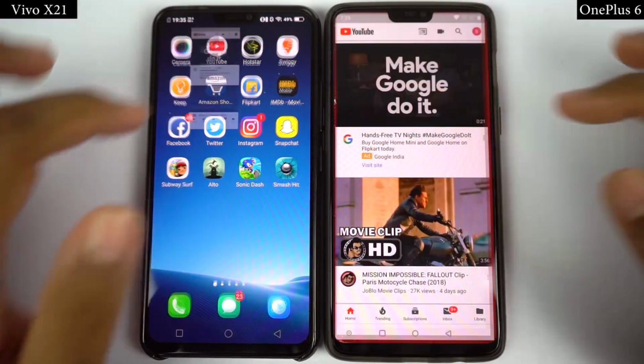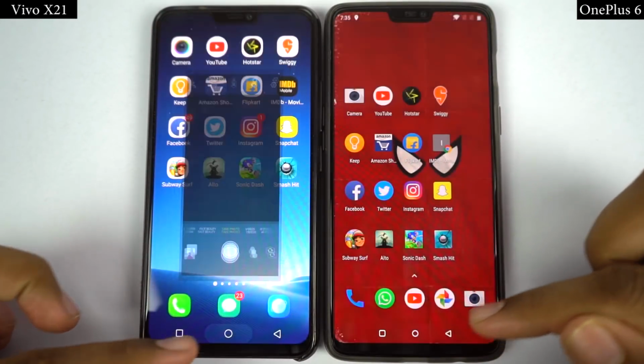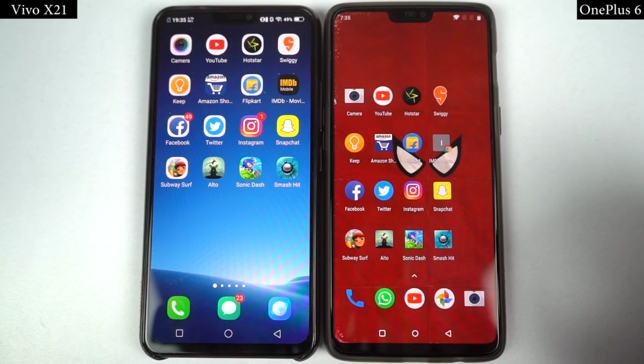Memory management is good on both phones, but I'll pick OnePlus 6 as the winner as it was noticeably faster and more responsive while retrieving apps from memory.